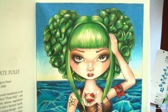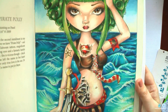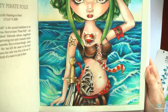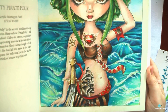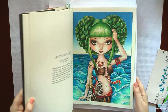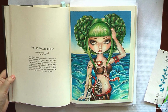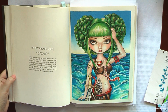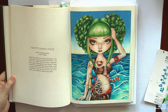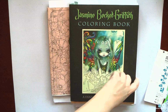Usually I don't like to add makeup to my girls, but here I added a little bit of eyeshadow to my Polly. I really like how she turned out. I'm happy that I maintained my promise to do at least one page in this book. And as usual, the coloring process was very easy because the paper is amazing. I use Prismacolors in this book and I plan to finish the whole book with Prismacolors.